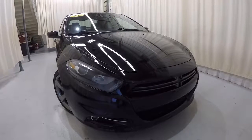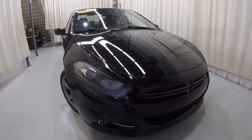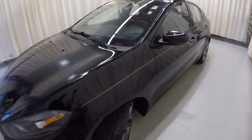Today we're featuring a 2015 Dodge Dart GT. It's got 49,000 miles on it. It's got a clean Carfax report. I'll go ahead and walk around the vehicle with you. We'll start on the driver's side, make our way down.